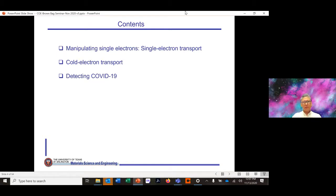And I'll talk about 3 topics today. The first topic is manipulating single electrons. So we are talking about how to add one electron at a time. And you can also make single electron transistors out of that. And next I'll talk about cold electron transport. So you can cool electrons to very low temperatures without actually using any coolant. And also I'll talk about detecting COVID-19, which is very important these days.